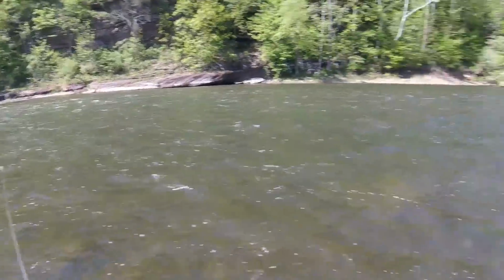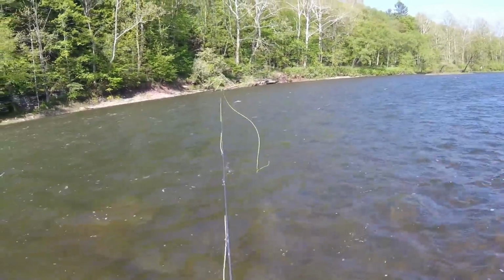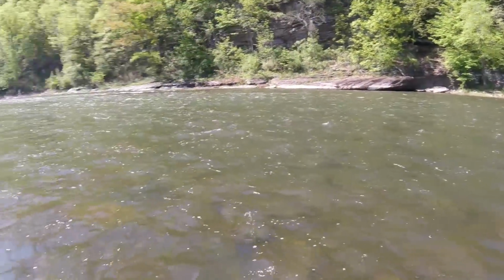Yeah, I don't know why they call this Pine Creek. But I'll tell you what, this is a river. Sure isn't a creek.